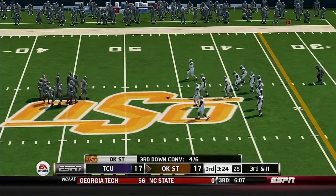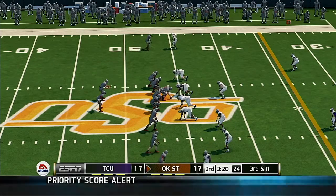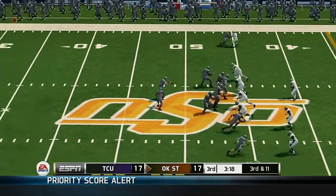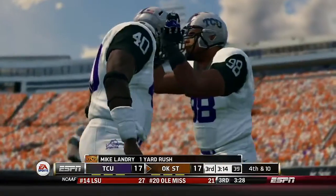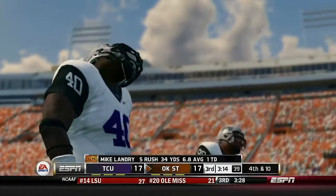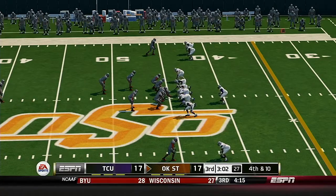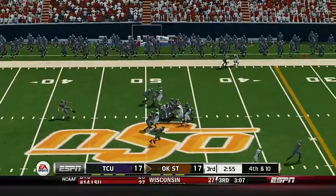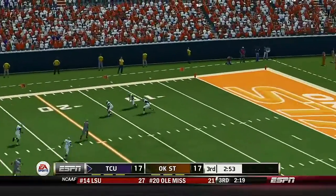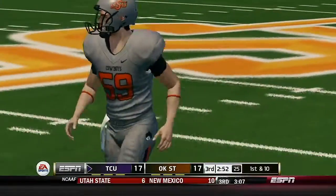And this play is number 8 on the drive. I got one. Watch 36 to Mike. Black, go! And down he goes at about the 45. That's a gain of 1 on the play. That'll make it 4th and 10. He's going to try to coffin corner this one. This one will go into the end zone, and they'll bring it out to the 20.